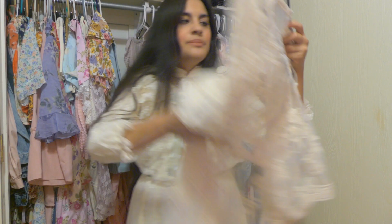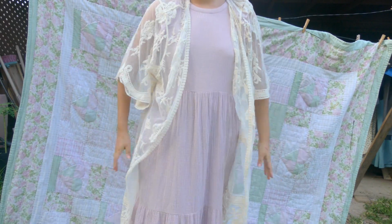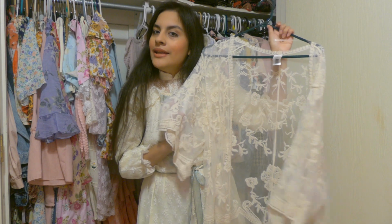And the last kimono that I got is this beautiful white lace floral one that is amazing. I mean, just look at the design. It's so pretty and I love it.